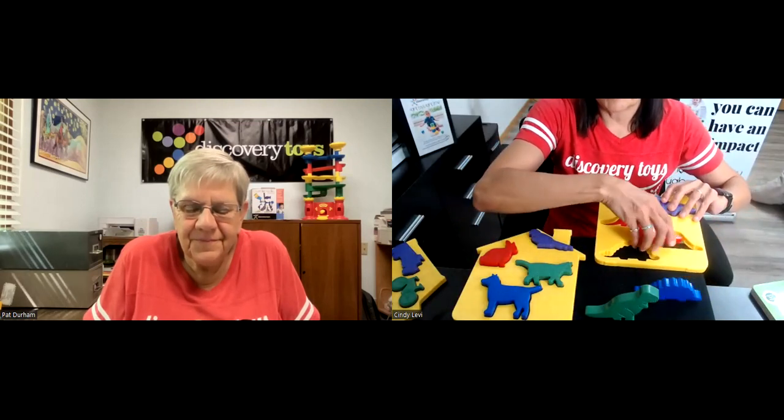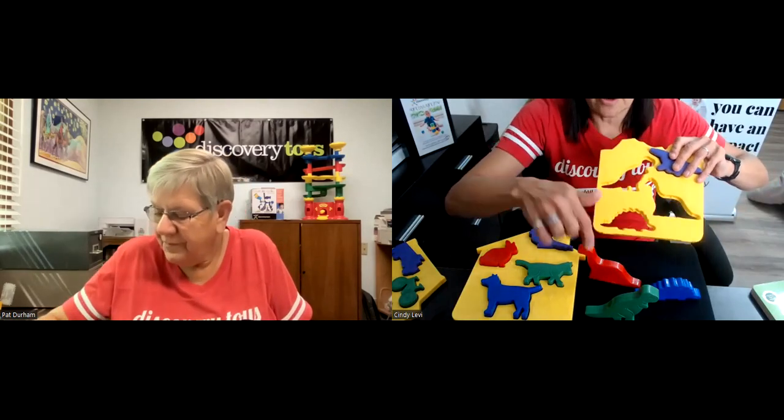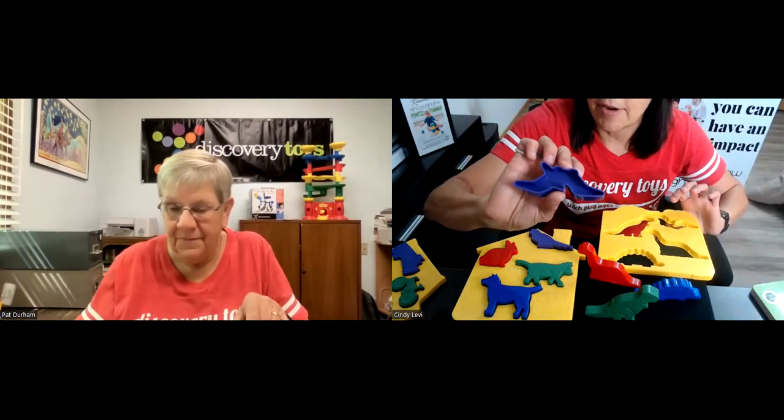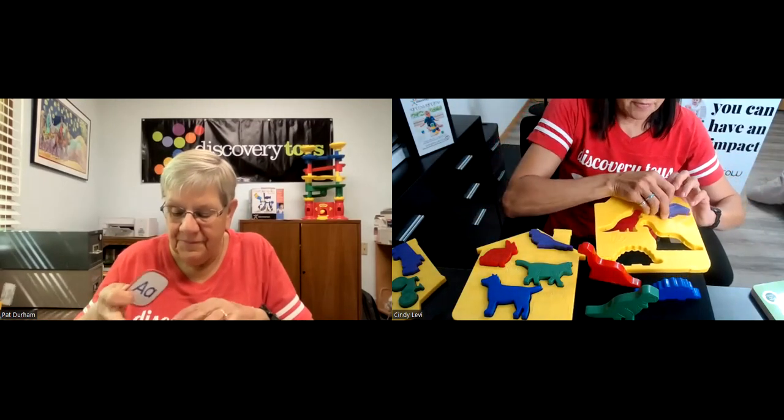This is a great first puzzle for those younger kids. You can see they're nice chunky pieces. They also stand up so they can play with them with other things. They can trace around the animal here or out here. You can also press these in Play-Doh or clay because they do have a hollow bottom on them. You can even make cookies out of them if you'd like.